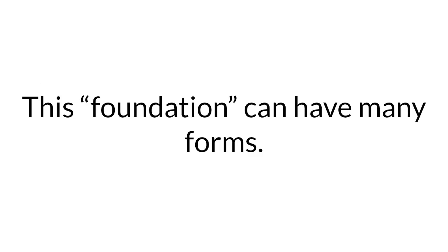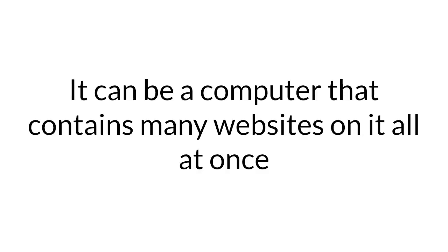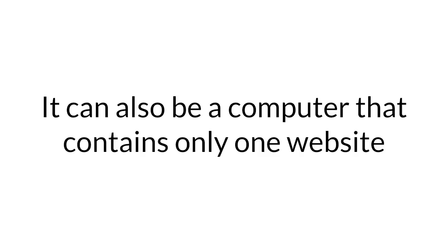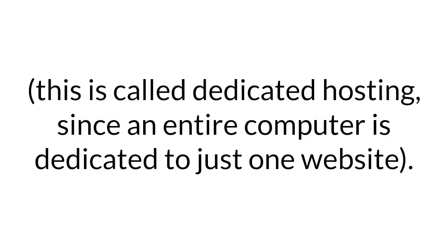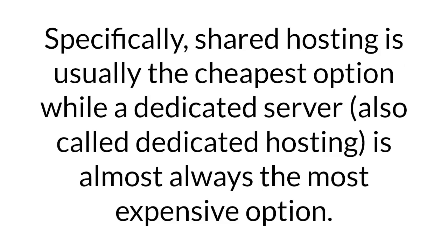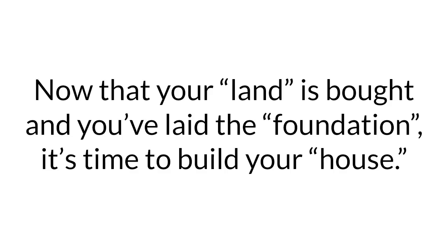This foundation can have many forms. It can be a computer that contains many websites on it all at once. This is called shared hosting, since many websites share the same computer. It can also be a computer that contains only one website. This is called dedicated hosting, since an entire computer is dedicated to just one website. Web hosting prices vary greatly, and one of the deciding factors is how many websites are using the same computer. Specifically, shared hosting is usually the cheapest option, while a dedicated server, also called dedicated hosting, is almost always the most expensive option.